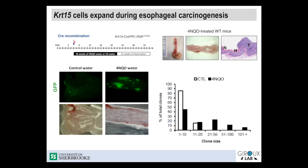So what we did is we combined the lineage tracing approach with this type of model. We label the K15 cells with GFP, and after that did this 4NQO model, which spans almost 6 months. Then we look at the GFP clones. We could see that in an ESCC setting, the clones derived from the K15 cells were fewer in number, but they were really bigger, supporting that K15 growth or proliferation is higher in the context of esophageal carcinogenesis. And this is just a counting of these clones. So that was supporting that K15 cells might have some tumor-initiating capacity.